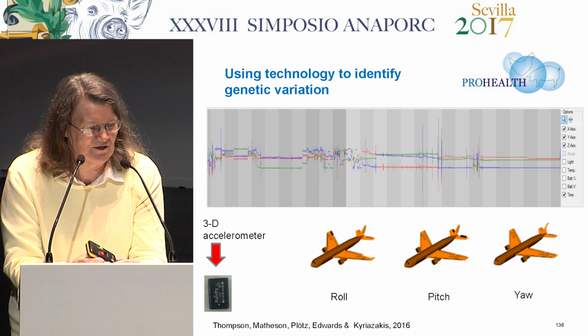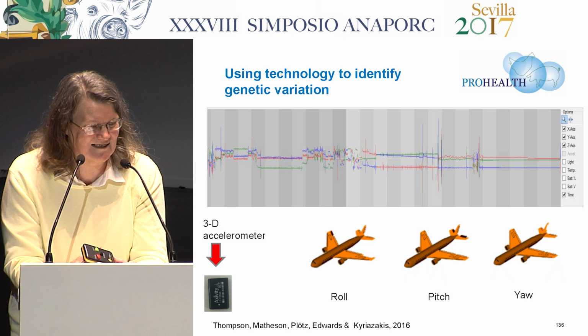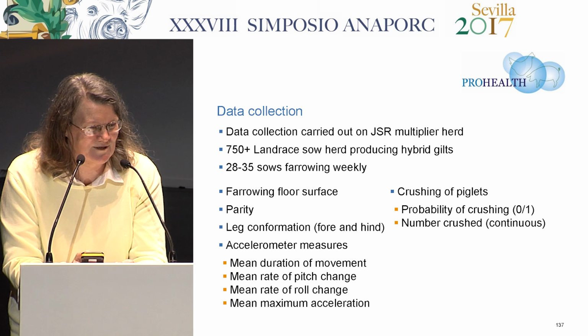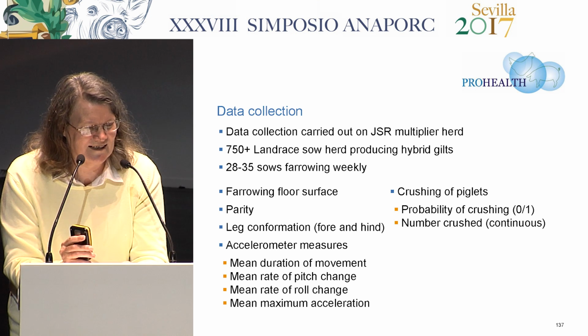So what we really want are nice, quiet, calm sows who are not restless and who, if they do stand up and lie down, do so in a very controlled way. Just to illustrate that, on the next slide I have a couple of videos which show the sort of differences we can see between individual animals in their lying style.